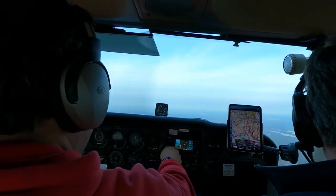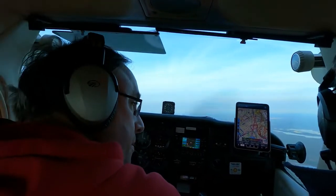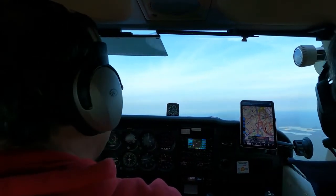Okay, that's coil. I mean, that's MJX right in front of you. Right, so let's get your frequency in there. 1227. Boy, it is beautiful. Look how green it is down here. Normally in winter, it starts getting really brown, but this looks like springtime.